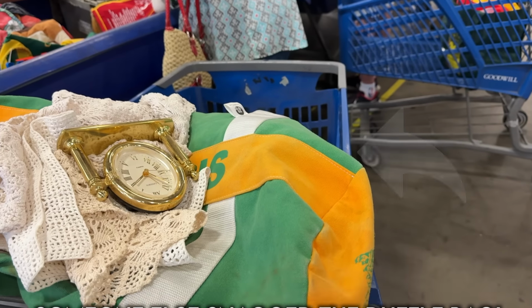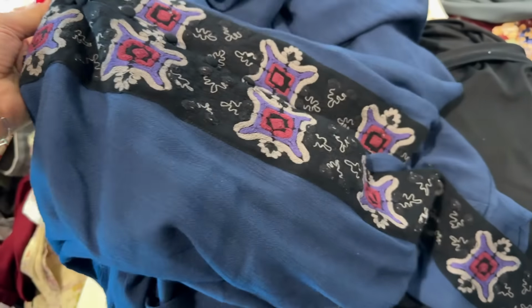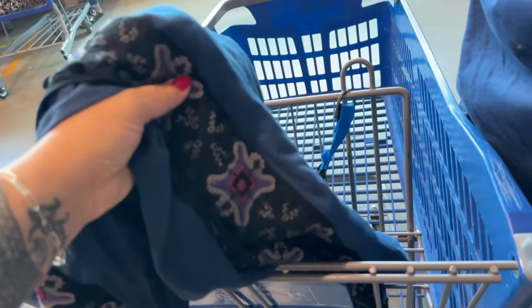Jesse just found this Free People dress for me, and it's gorgeous. Look at the color on it. That's really beautiful. That's probably a $180, $200 dress, brand new. First thing in the cart.